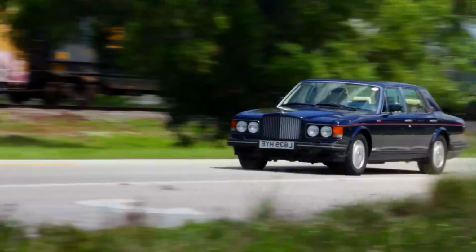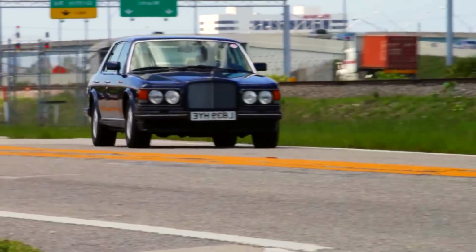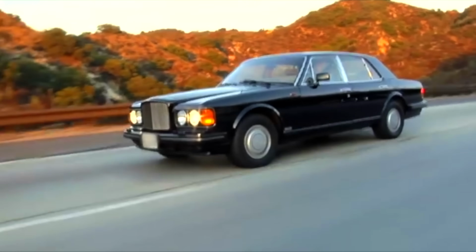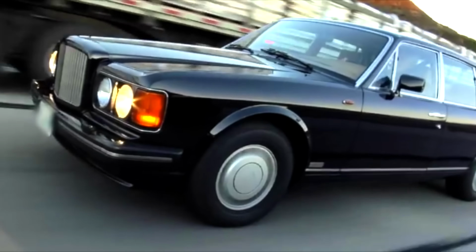During its debut, Motor Trend claimed that the Turbo R was, quote, the first Bentley in decades deserving of the famous name. These cars are pretty hard to find, but if you're willing to travel to California, there's a 1997 model with only 60,000 miles, going for just $19,000.